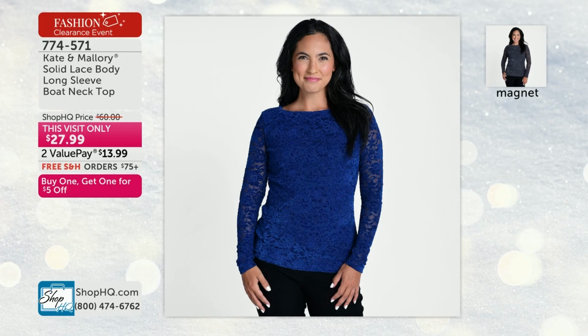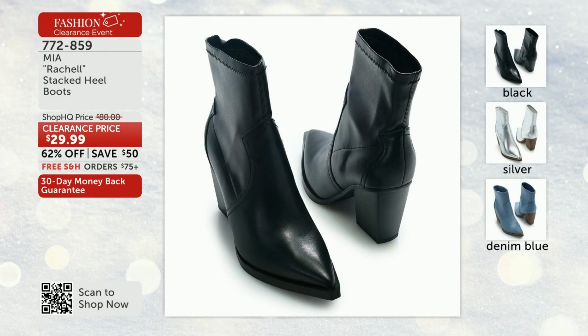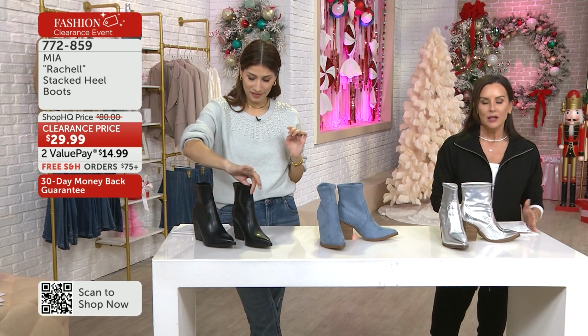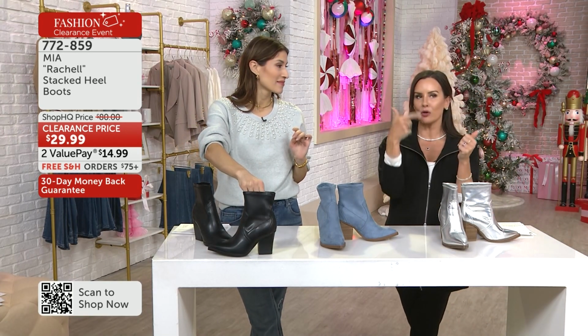We cannot say goodbye to 2024 without saying goodbye to everybody's favorite boot. Yes. This boot is the Mia Rachel. It's a stacked heel boot with just the right amount of Western inspiration. It's very limited. Janae's gonna take you through the colors. I'm gonna say sizes so everybody knows how to order. Sure. You order true to size. If you're a wide foot, high step like me, you already know to go up a half a size.